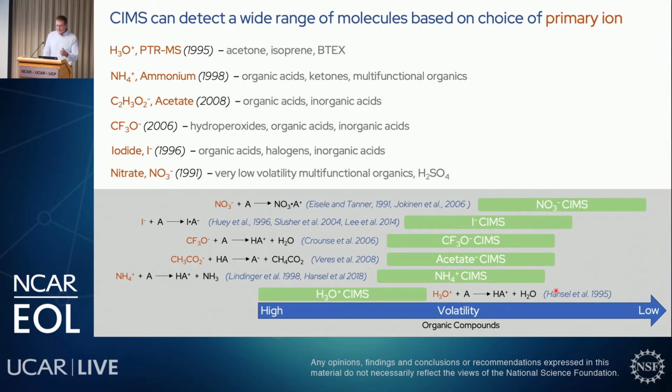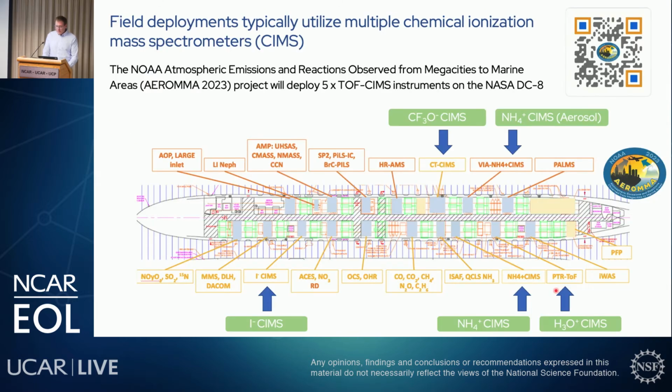And the lowest volatility is nitrate. Folks have used that for a very long time, since 1991. Lee Mauldin, who is at NCAR, has used that in his past. This detects very low volatility things that almost certainly are going to want to be in particles, and things like sulfuric acid.